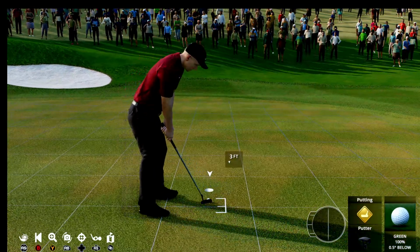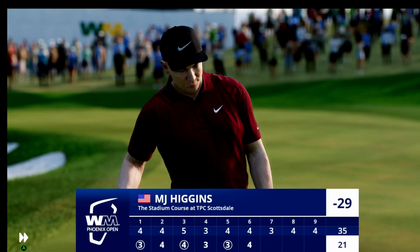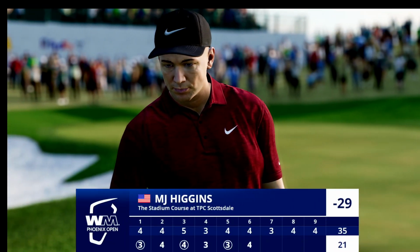With all the elements of his game in sync today, a terrific shot right there. It's all about getting it inside that 3-foot circle around the hole. That was a really nice shot.